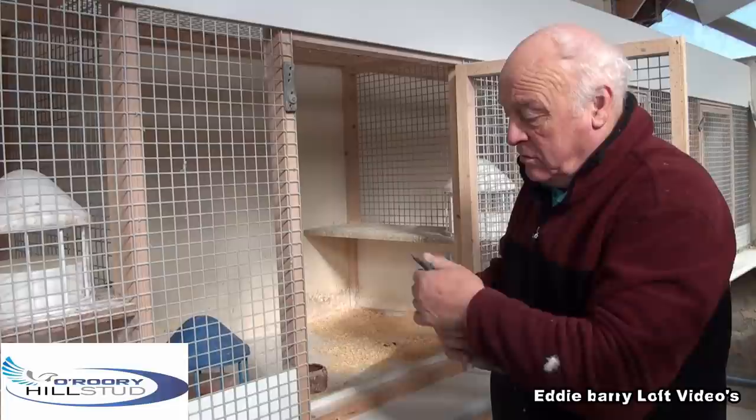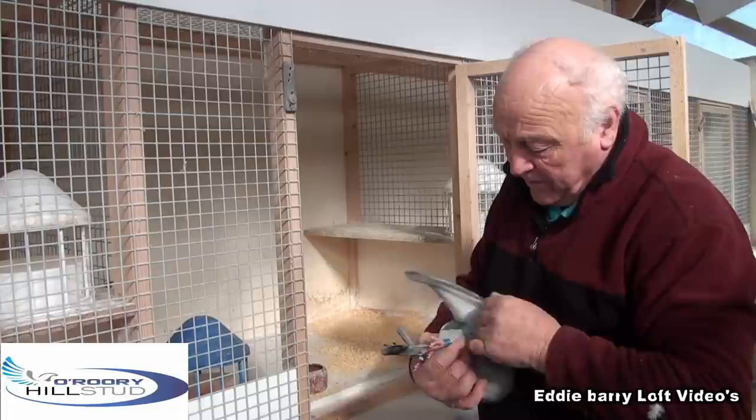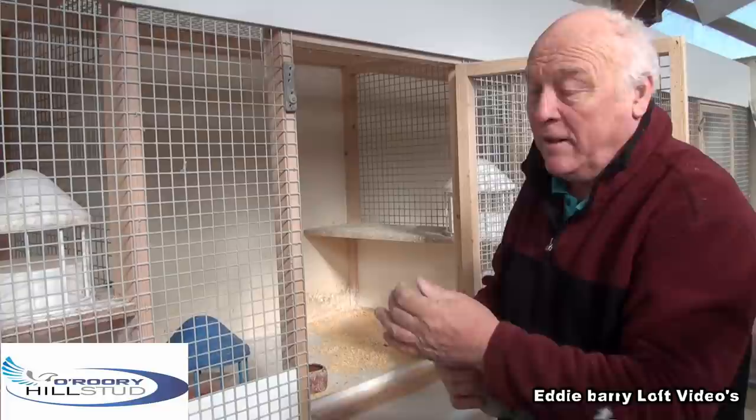So again, 11 flights, strong wings, strong feathers in the back. Again, aerodynamic tail, one feather.